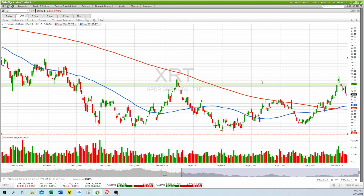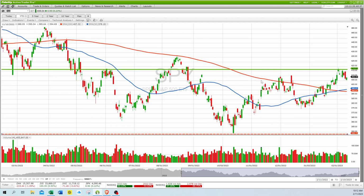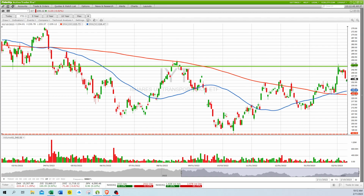So let's look at the SPY, which mirrors the S&P 500 exactly. And then I don't want to forget transports. It's a pretty strong pullback there. But again, a nice move. And we have another golden cross.